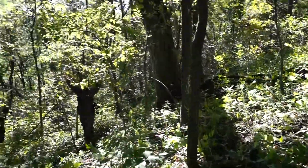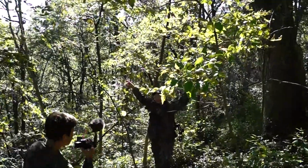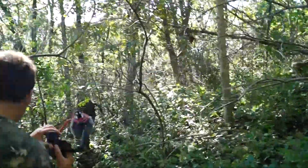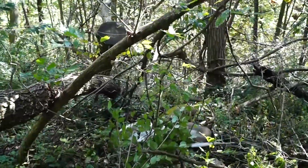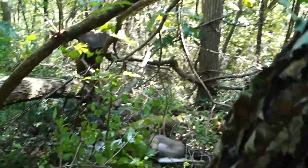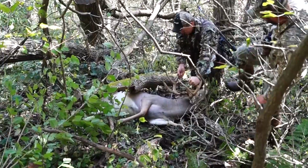Franzo! Franzo! Got him! Holy cow. How about ground growth? Jeez, that is a big one. Holy cow. It didn't look that big on camera. No. Jesus. Big body. Ten-pointer? Yeah, he's a big one. He's pretty.